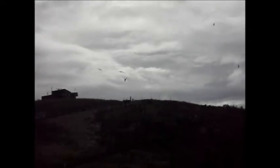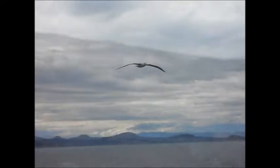Now, this colony of northern royal albatross on the Taiaroa Head of the Otago Peninsula is the only albatross colony of any species found on human-inhabited mainland. So these are rare, cool things in nature.